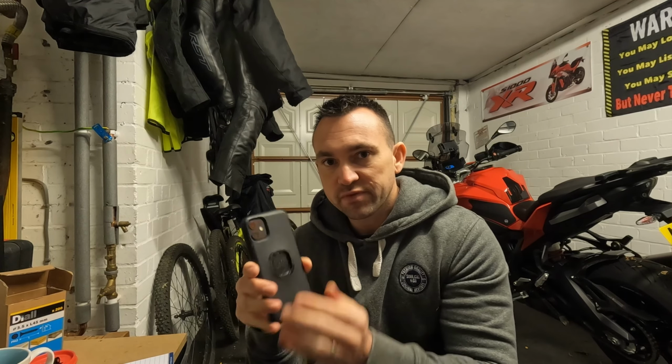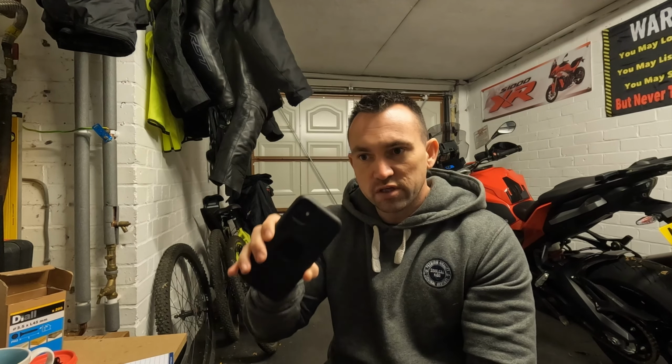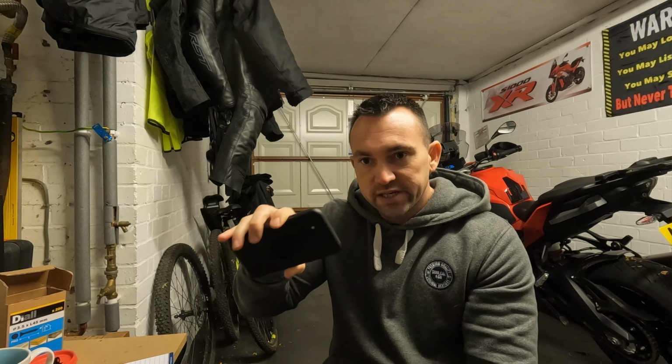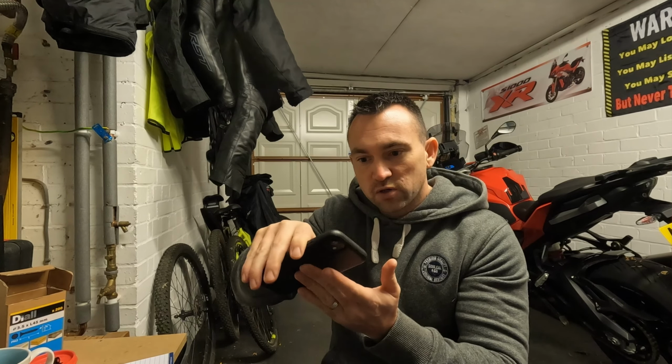My problem with it is, because the vibration dampener sort of moves around, it isn't just a matter of plonk on, twist, and it's locked. It's a real pain in the backside to get it on, because when you push your phone into the mount, it sort of moves a little bit.